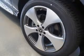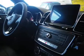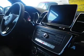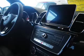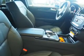The features include a power sunroof, electric trunk, auto-dimming mirrors, a spoiler, an alarm system, roof rails, keyless entry, power lift gate, rain sensing wipers, independent suspension.